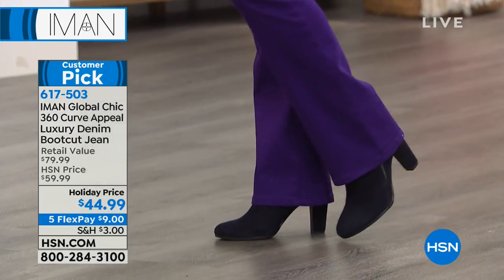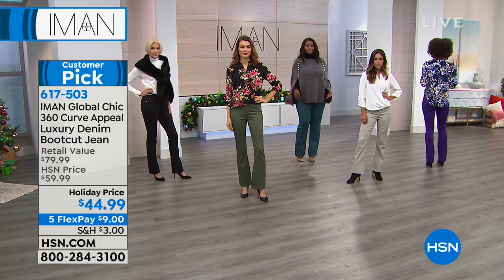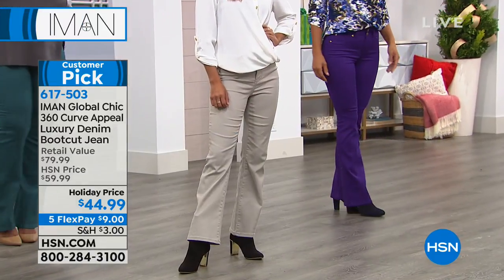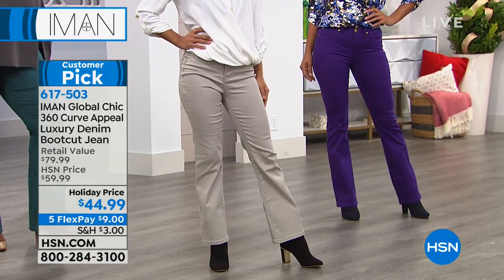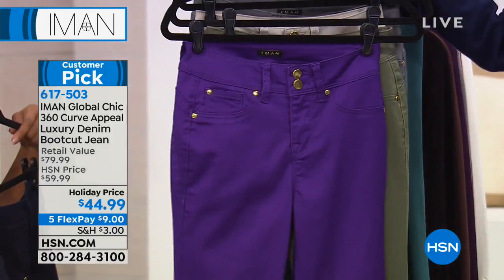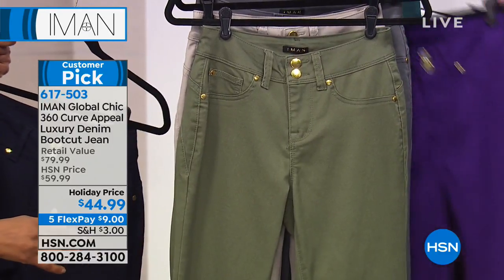It's so unexpected, because this is what a premium denim is: when you put it on, it looks like a tailored pant. It does not look like a denim. If you get the purple or the teal, I promise you, it'll change what's in your closet, because you wear it like a pant. You won't wear it like a denim. And I think this is my favorite jean you've ever done. So again, that's the purple, and then look at it in the olive.